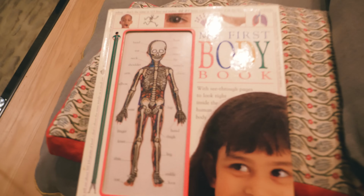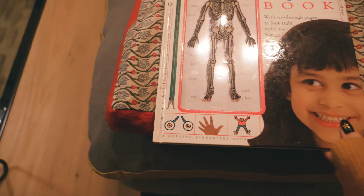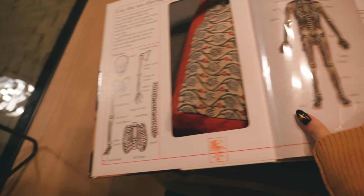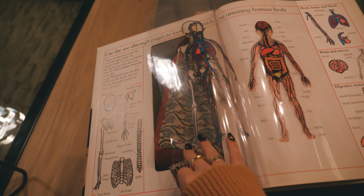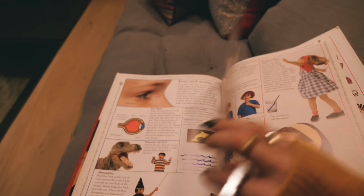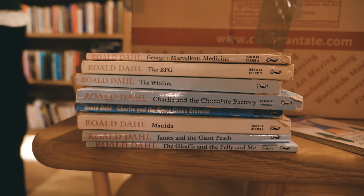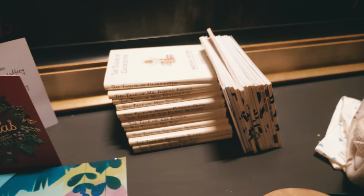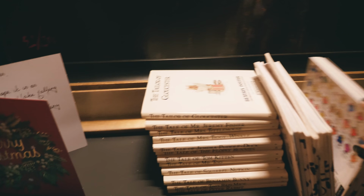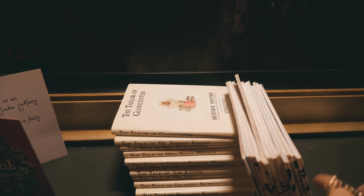So yes, for example, look at this. This is my first body book, and I remember thinking this was super cool. Look at that. So cool. But look at all this. So retro. We've got all my Roald Dahls, and the old copies, Beatrix Potter and Mr. Men. How cute. I'm not sure I have the full collection of Mr. Men, so I can't line up the spines.